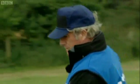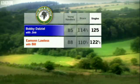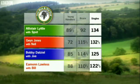So here is confirmation of the scores for the singles round. Eamon Lawless came fourth for England. Bobby Diehl came third for Scotland. In second place was Gwyn Jones for Wales. And so the winner of the singles round was Ireland's Alistair Lytle.